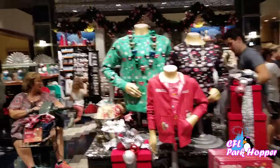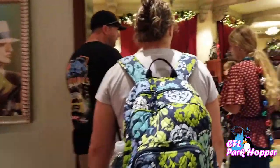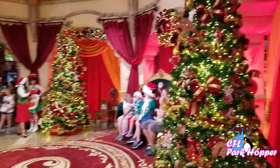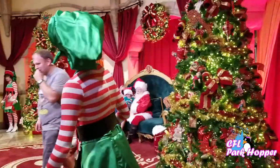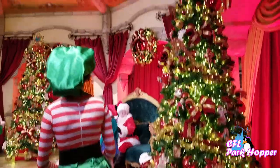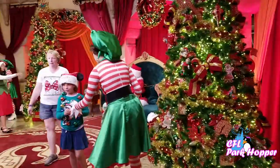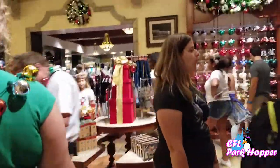Look at all the holiday merchandise. Oh, sorry. And here he is. It's a pretty neat photo op with Santa. It's really pretty in here, too. So it's a really good picture. So check that out inside Hollywood Studios. It's in the Once Upon a Toy store. All right, let's go out and check out the Flurry of Fun.